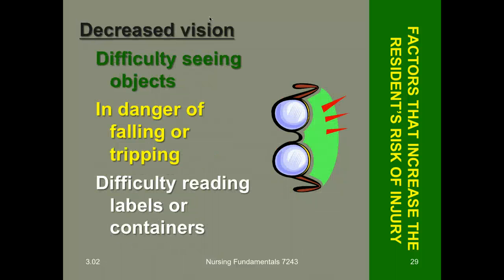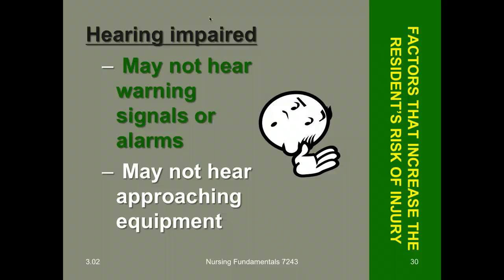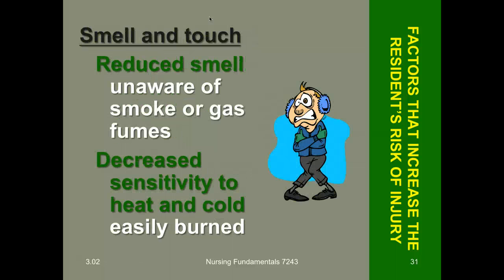Decreased vision in our residents means that they have difficulty seeing objects and they're in danger of falling or tripping because of that decreased vision. And they also have difficulty reading labels and containers. So hearing impaired residents may not hear warning signals or alarms such as a fire alarm. They may not hear approaching equipment. Some other factors include smell and touch.